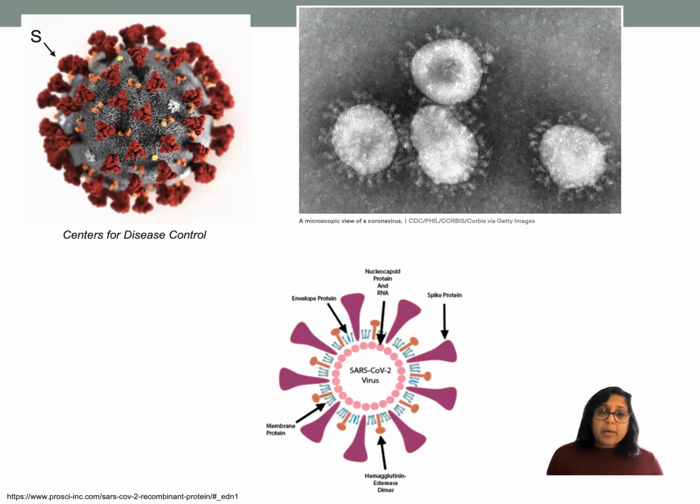These spike proteins are extremely important for the virus because that is the protein that interacts with our cells. The spike protein basically attaches to receptors on our cells, and that's how the virus gets into our cells. The importance of the spike protein is underscored by the fact that a lot of the vaccines being developed today target this spike protein. If we can make antibodies against this spike protein, we can block it from binding to our cells and prevent the virus from getting into our cells.